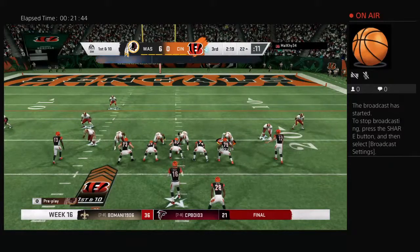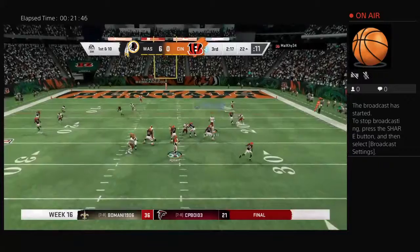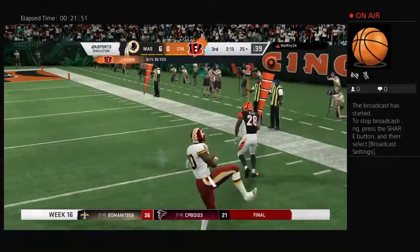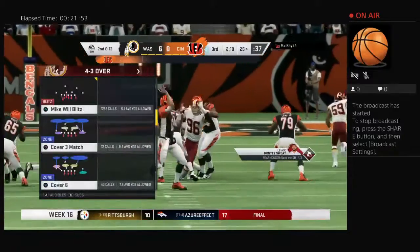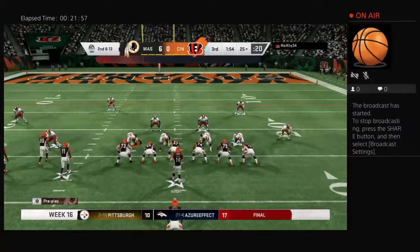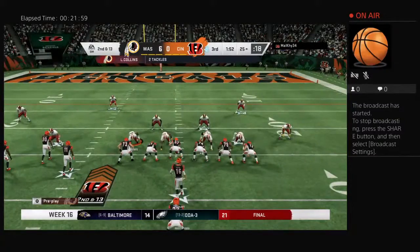Rosen on 1st and 10. And he's got his man out of the backfield. That's complete. And he's going to lose yardage and be backed up to the 25. The loss of 3 on that 1st down pass play. Now 2nd and 13.